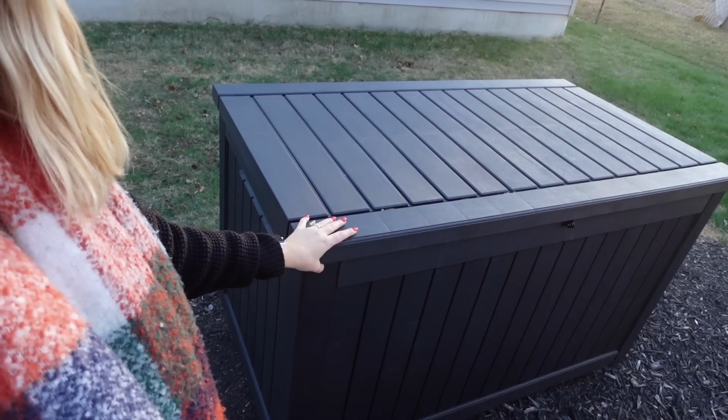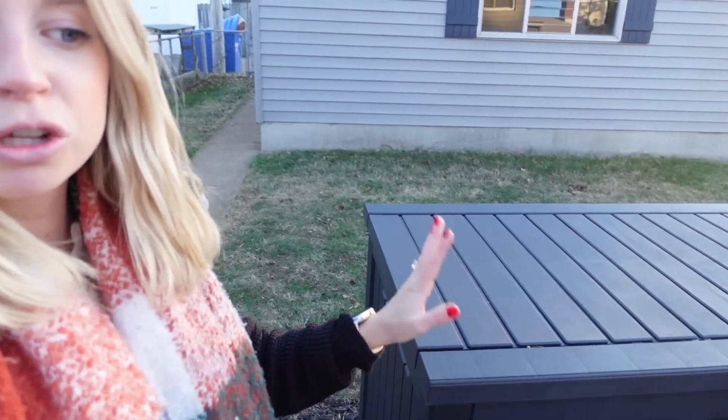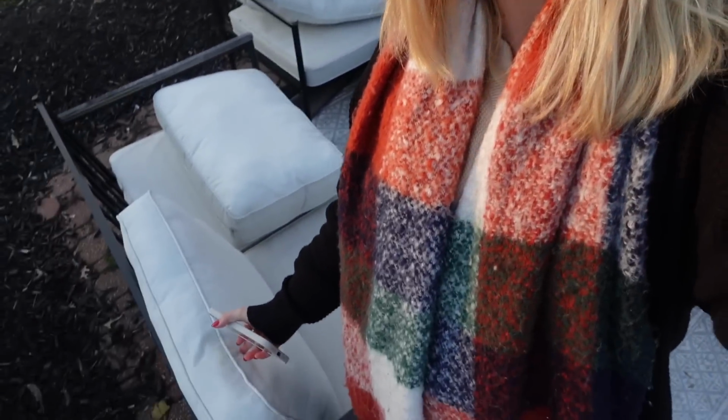It is huge. It is so nice, so much room to store things in. If you're a homeowner, you know that the more storage, the better, especially to have something outside to store stuff in. We use it to store our cushions, and I'm actually getting ready to take our cushions off just because it's at the point in the year where it's going to be too cold to be sitting out here anyway. Even with a fire, it's just too cold. So we like to store our cushions for all of winter.